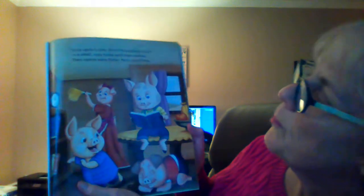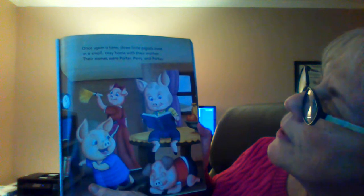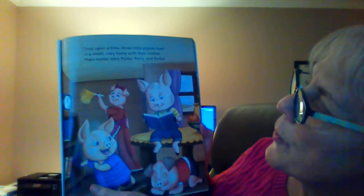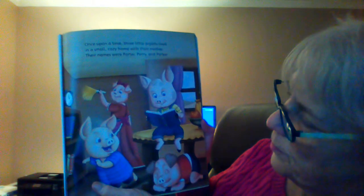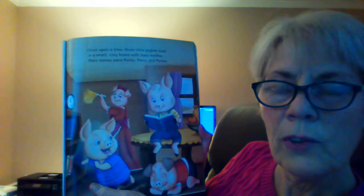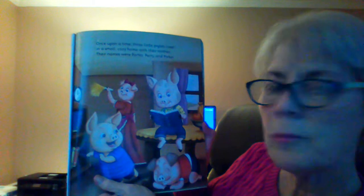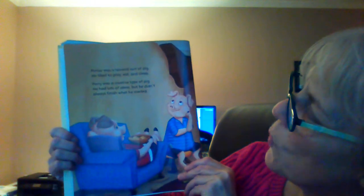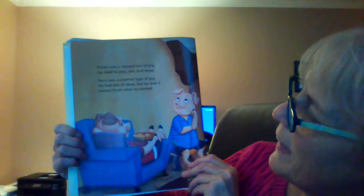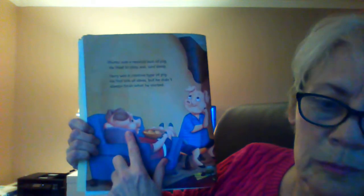Once upon a time, three little piglets lived in a small, cozy home with their mother. Their names were Porter, Perry, and Parker. All of those names begin with a P. Porter, Perry, and Parker. Porter was a relaxed sort of pig. He liked to play, eat, and sleep. This must be Porter.